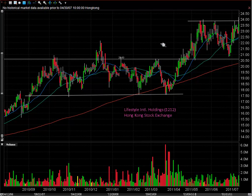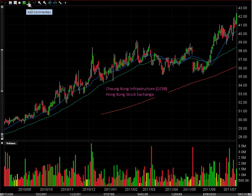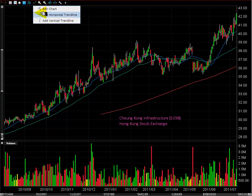So we're always looking at basic indicators like support and resistance, very important for us in making our decisions for analysis. Support, resistance, trend lines, and moving averages are the main indicators we use to look for stocks that are on the move. One more stock, and that is number 1038. It's Jiankong Infrastructure. And this is another good example of a stock breaking out above resistance.